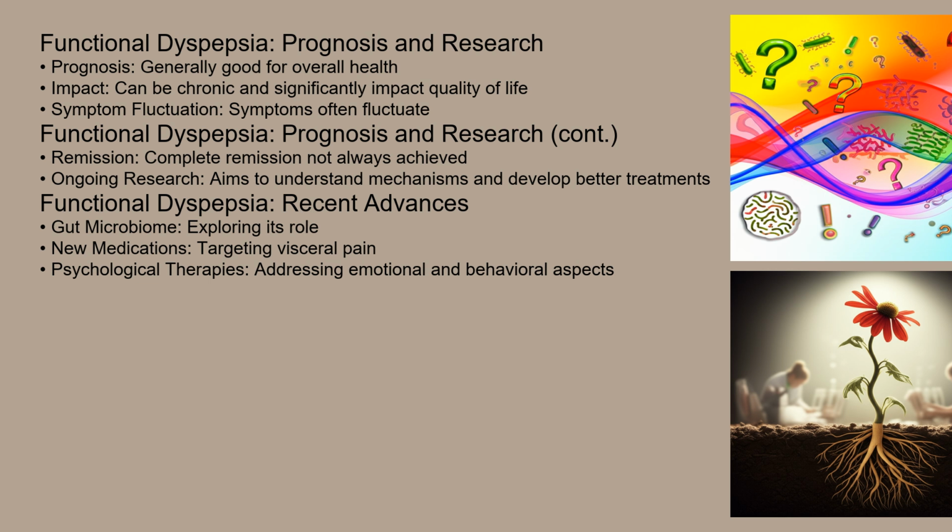The prognosis for functional dyspepsia is generally good in terms of overall health, but the condition can be chronic and significantly impact quality of life. Symptoms often fluctuate, and complete remission is not always achieved.